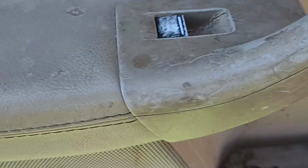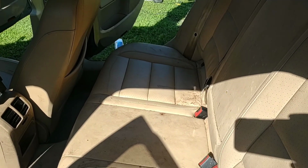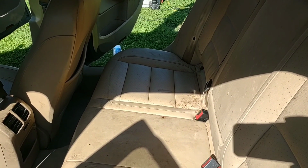Like you can see all the stains, carpet's in bad shape. The inside of, yeah, that's gross. All the caked on dirt. You can see over there, I don't even have to get close to it for you to see the stuff right there at the edge of the sunlight where the shadow of the car starts.